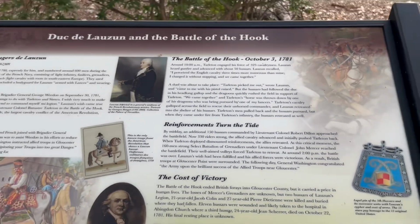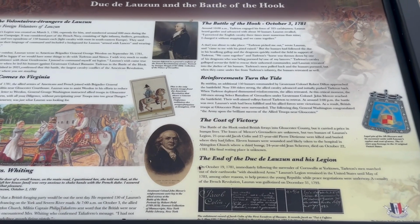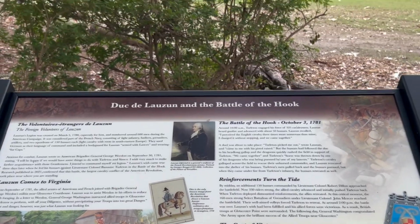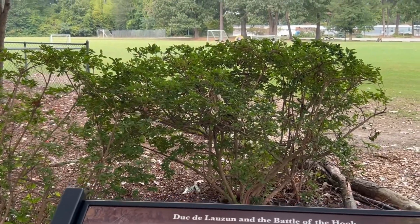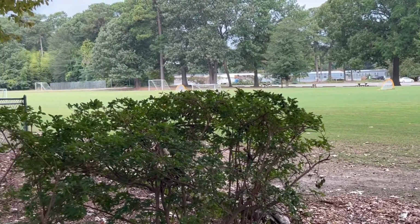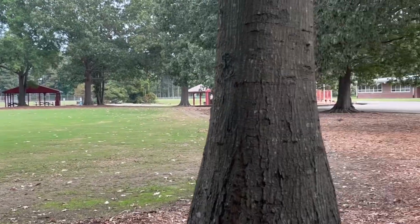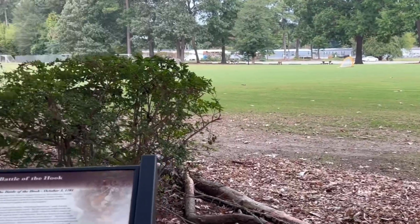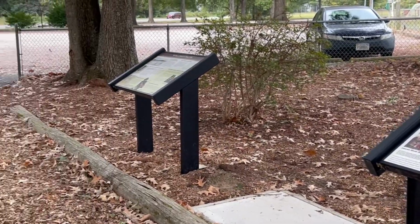So we're going to close this video out. It's sort of depressing that the Duc de Lauzun was guillotined during the Revolution. There are times that Goober and I are amazed that Lafayette himself was not guillotined, but this is our battlefield. As you can see, it is at the school grounds. And there was a great ceremony here last year. Right now, it's October 6th, and a year ago, they had a ceremony here.